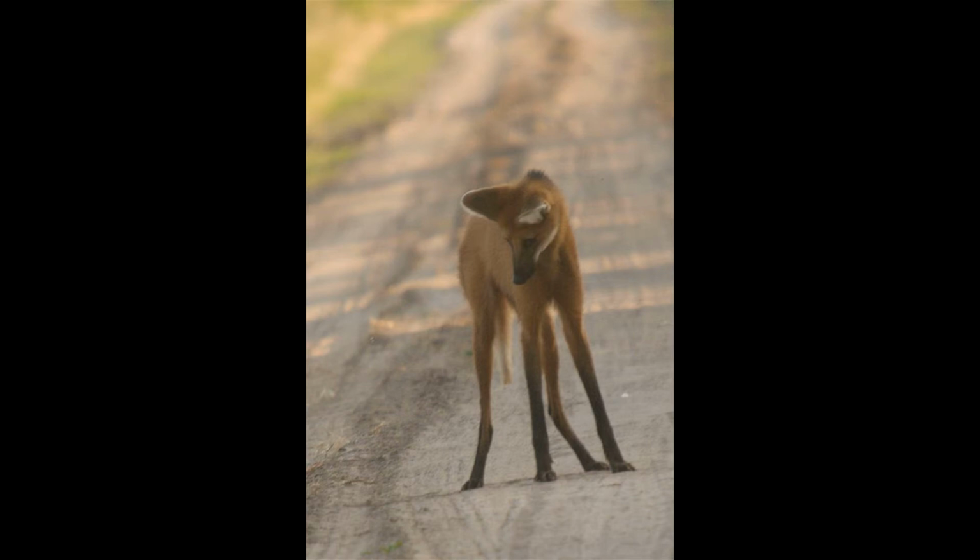The height of the maned wolf was adapted to help the animal see over the tall grasslands it inhabits and also hunt for prey. This nocturnal animal hunts small prey by following small vertebrates through the grass and then pouncing on them, catching them with the front claws. They also feed on fruits, birds and sugarcane.